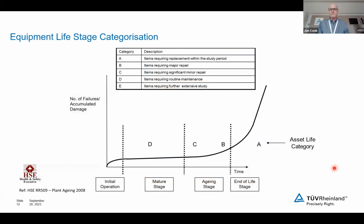Okay. So when we carry out this work, the graph that you can see here comes from the UK HSE's plant aging guide, and it's basically a number of failures and accumulated damage as the equipment runs through time. So it looks a bit like a bathtub curve, but it's not failures, it's accumulated damage. So we've lost the front of the bathtub. So you can see here we get some phases, and the HSE identified four phases of operation.